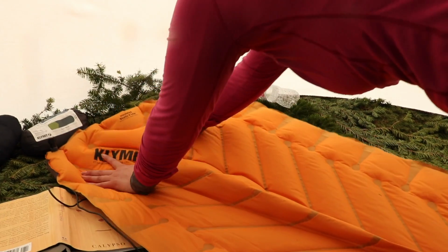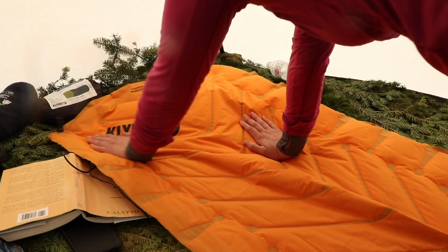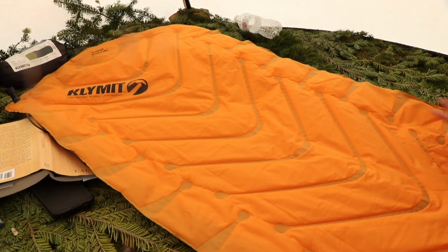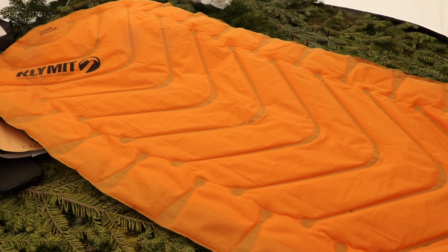What kind of sleeping pad you got there, Heather? What kind? Yeah, what is it? Climate. You like it, hey? I love it. It's insulated and it's much better than sleeping on the boughs.